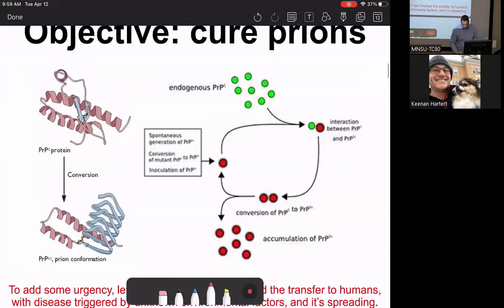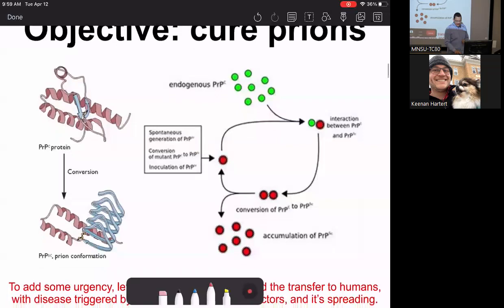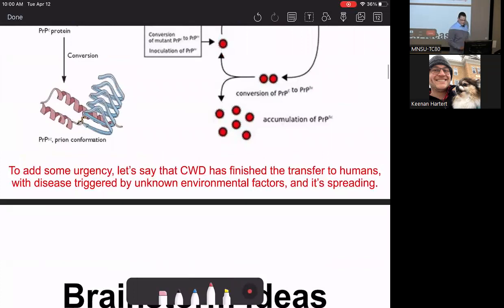So for me, I want you to figure out what would be your top five solutions to a protein that is misfolding, specifically in the context of chronic wasting. You can approach this from a public health standpoint or a scientific one, right? How would you stop this? So to add some urgency, let's say the reason that we're doing this right now is chronic wasting has started to environmentally trigger in humans. Like I said, there's no cure for a prion right now. You just die. Tell me, from everything you know, how could we stop this from happening?